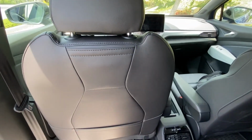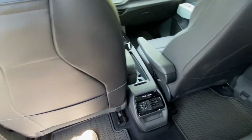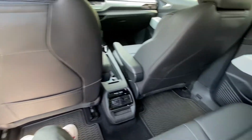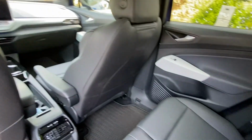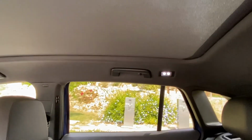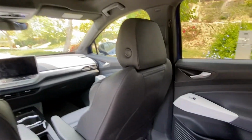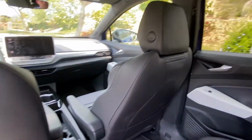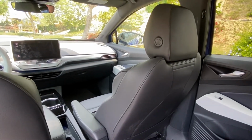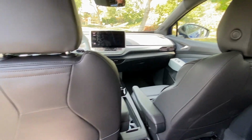You have little pockets here for your iPhone or a little tablet or something like that. So the space in the back is really, really generous, and 3 adults should fit perfectly fine. Maybe not for longer trips, but like I said, the headroom here is a really big advantage, because you have a lot of space because of the boxy shape of the ID.4. So let's go and check the second row of the Tesla.